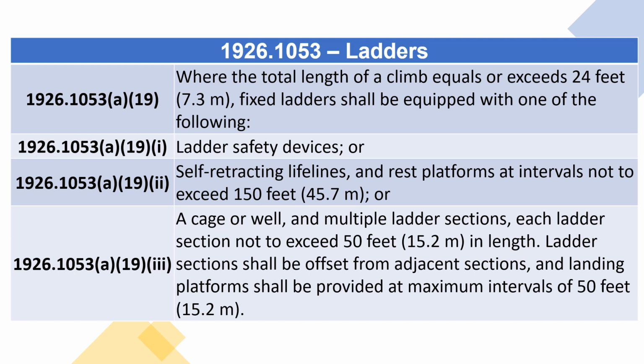1926.1053(a)(19): Where the total length of a climb equals or exceeds 24 feet (7.3 meters), fixed ladders shall be equipped with one of the following: ladder safety devices; or self-retracting lifelines, and rest platforms at intervals not to exceed 150 feet (45.7 meters); or a cage or well, and multiple ladder sections, each ladder section not to exceed 50 feet (15.2 meters) in length. Ladder sections shall be offset from adjacent sections, and landing platforms shall be provided at maximum intervals of 50 feet (15.2 meters).